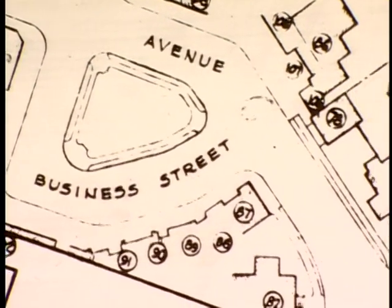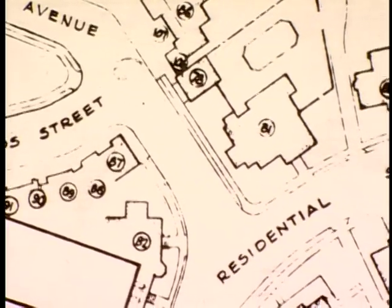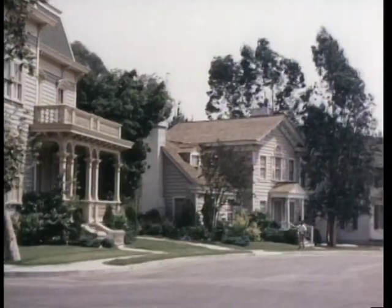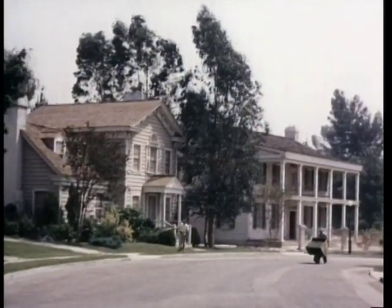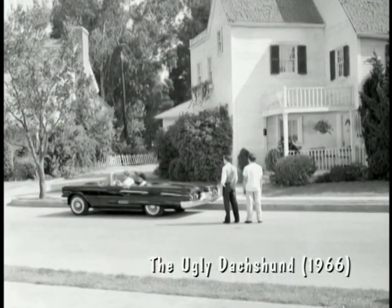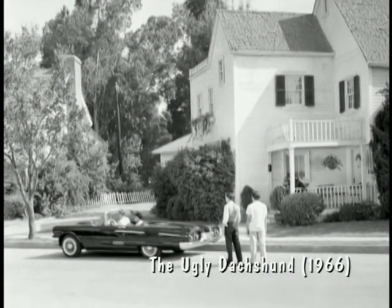Attached to the business street was what we called our residential street. There were no straight streets. Everything curved, there were corners, there were angles, so that if you were shooting down the street, you wouldn't see the western street at the end of your residential street.